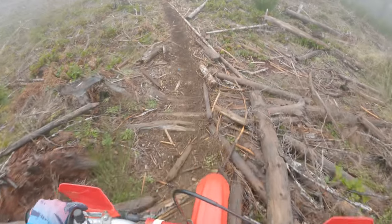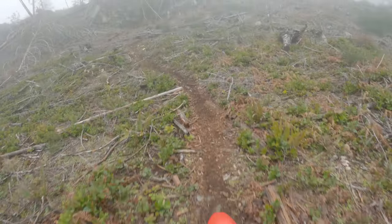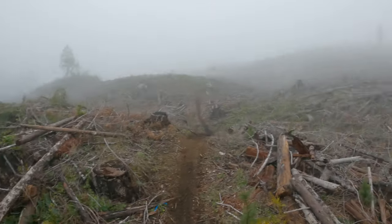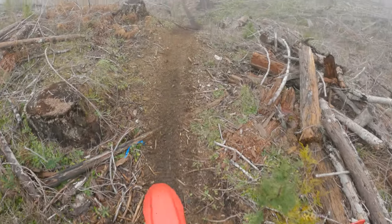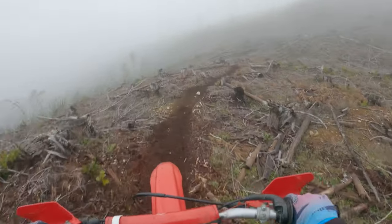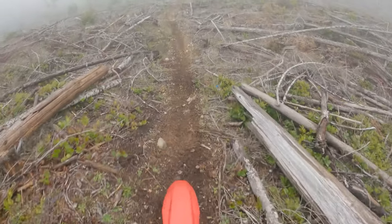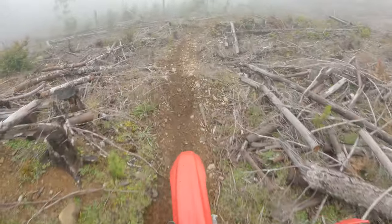Okay, and just like that, we're on the trail, boys. And it is chewed up in here. Yeah, wow. It is so foggy in here. Really foggy in here. This is like the foggiest thing it's ever been in here. We do live in a fog zone, so I mean, not that surprised, you know.